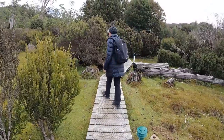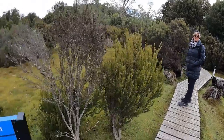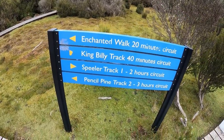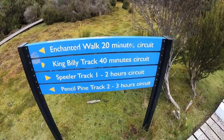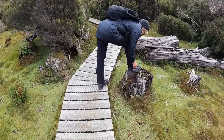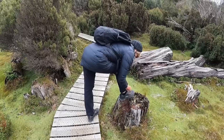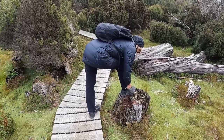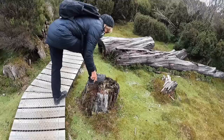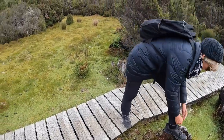So here we are, Cradle Mountain. So this will be the first of our walks here at Cradle Mountain. So we're just going to do a short one today. We're just going to do the King Billy track, 40 minutes around, just to warm ourselves up, which we need at the moment because it's only 11 degrees. Lisa loves cold weather. Oh, my feet are frozen. Feet are frozen already.